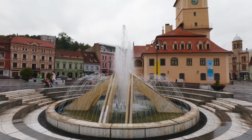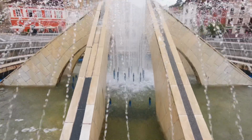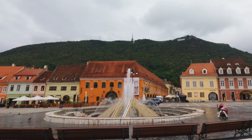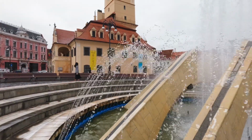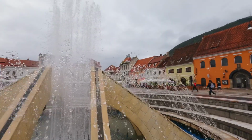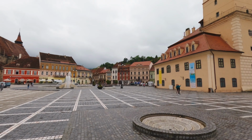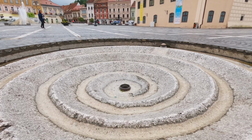Another focal point within the square is this fountain. Its design is certainly interesting, and it draws the attention of everyone who travels through the space. Circular seating surrounding the jets of water provides the opportunity to sit and be mesmerized. Another water feature is much more subtle and could easily be missed. I enjoyed the spiral channel in the ground level piece.